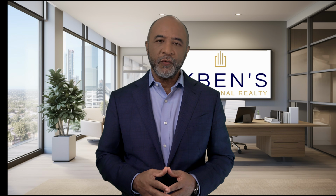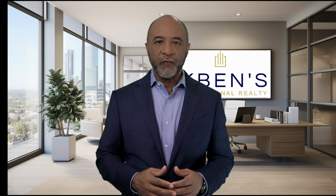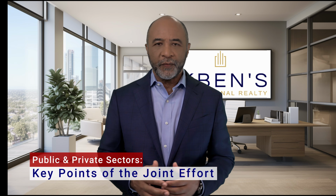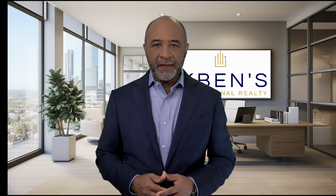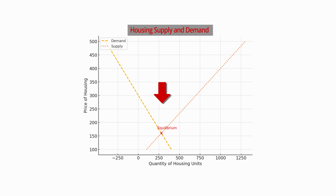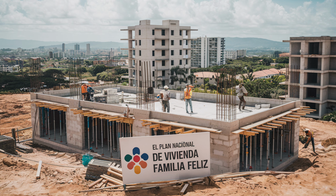This program aims to provide low down payment assistance and low-rate, long-term financing for condos or single-family homes. So the key takeaway from the information that I just shared about the supply side of the market is that while there's still considerable distance to traverse before the housing supply aligns with the demand, it's reassuring to see the construction efforts and the government initiatives that are actively underway.